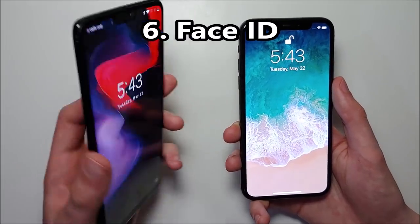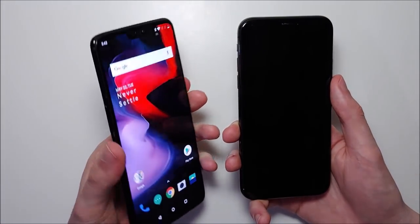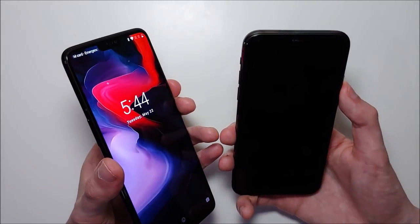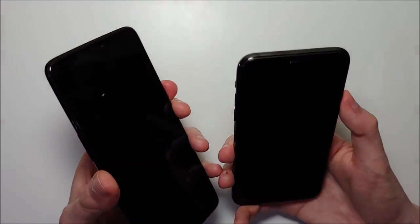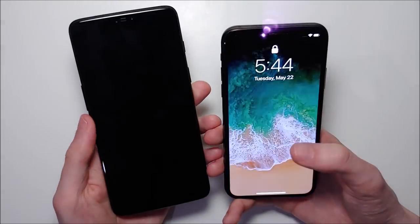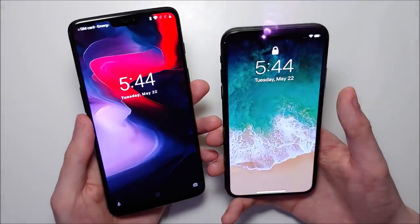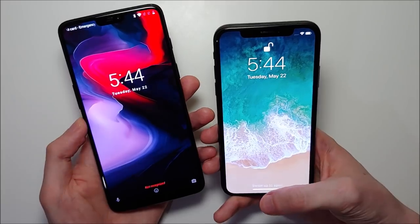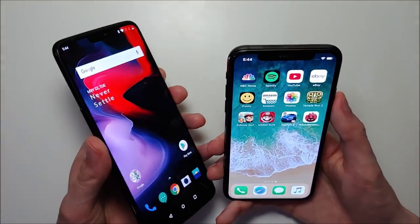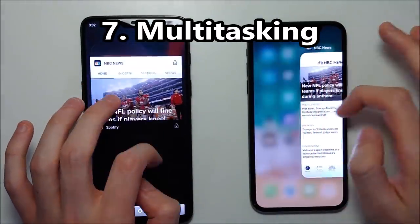And now we have face unlock. And remember guys, on OnePlus you have the premium scanner right there, and it's insanely fast. But both phones also do a face unlock. So I think the OnePlus may be a tiny bit faster, but the iPhone is more secure for it. So next would be multitasking.